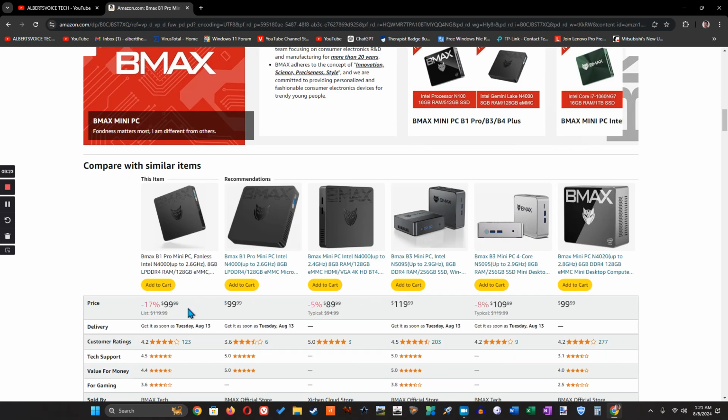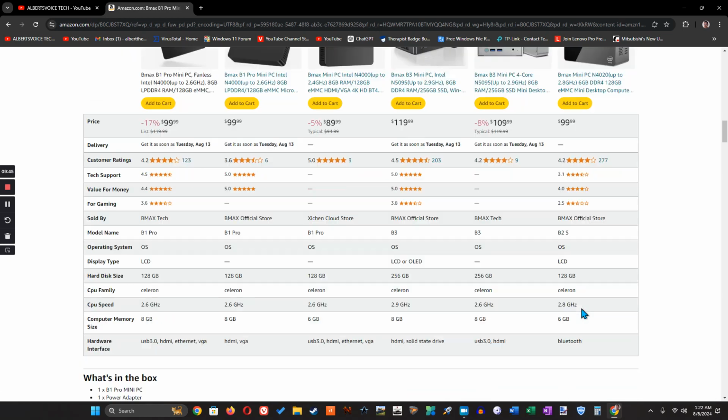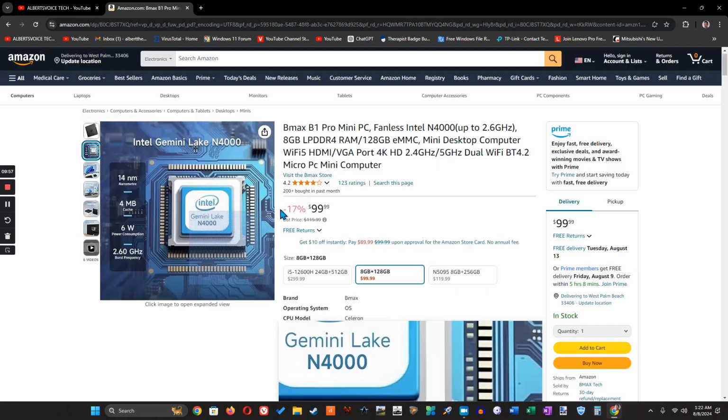The cheaper ones are gonna be like this, $99. I mean, this is like a solid build. Same model, and this one is the same. Yeah, these are leftover. This is a 4200. That's a 2021 chip. That's not bad, but it's not fast. Well, if you set it to 3.8, but you overheat. These hard drive spaces are too small. I wouldn't go with these.